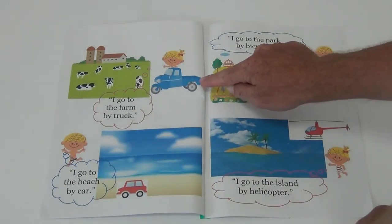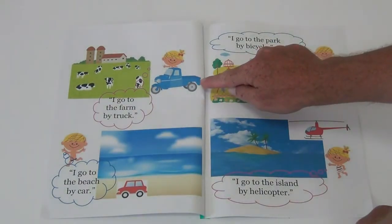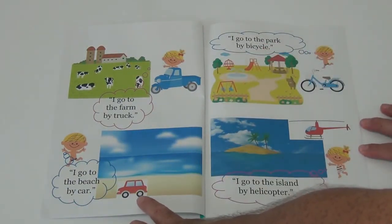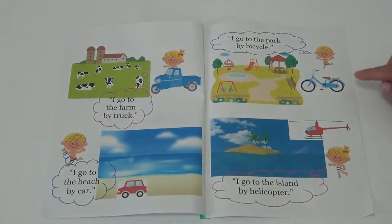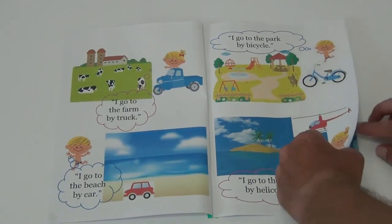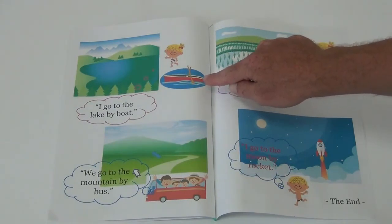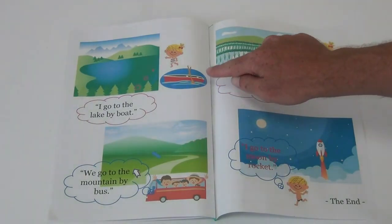I go to the farm by truck. I go to the beach by car. I go to the park by bicycle. I go to the island by helicopter. I go to the lake by boat.